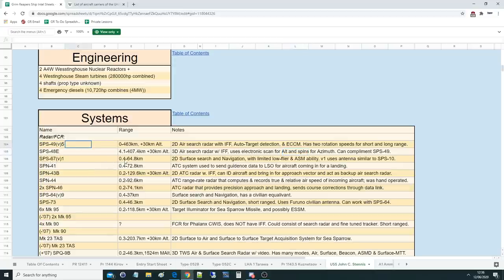SPS-67V1, we've got 0.4 to 65 kilometers, a two-dimensional surface search and navigation radar with limited low flyer and anti-ship missile ability. V1 uses an antenna similar to the SPS-10. So that's surface search and navigation. Okay, it'd be interesting to see what that antenna looks like.